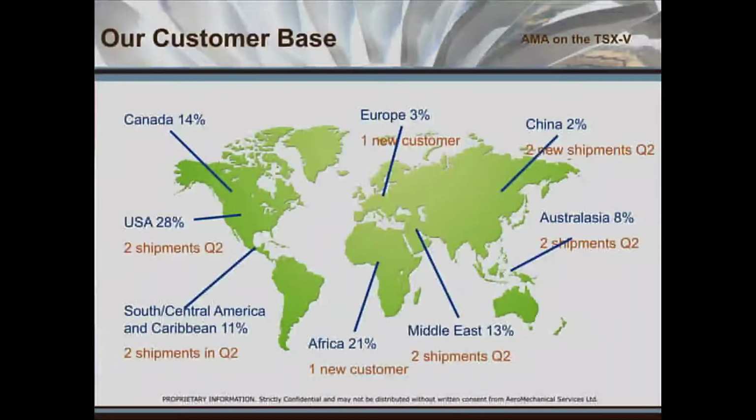I'd like to talk about our customers around the globe. As you can see from the chart, we've had some growth in pretty well all parts of the world except Canada. We signed a new customer in Europe. We've signed actually 2 new customers in Africa this year. Last quarter we made shipments in the Middle East, to Australasia, to China. There were 2 new shipments, and I'm going to talk about China more in a minute here. The US took 2 new shipments, and we shipped 2 more units to Central and South America.